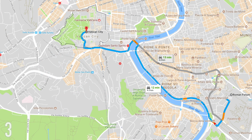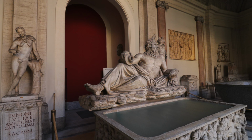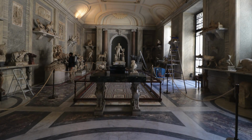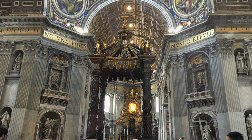From there, you're going to make your way to the Vatican. Now, you're going to be at the Vatican for a while. You're going to be spending about 3 hours at Vatican City. You're going to be going through the Vatican Museum, the Sistine Chapel, and then you're going to go to the Basilica of St. Peter's. And I recommend taking a tour because they're going to be able to bypass you in front of the lines that are going to be present there.